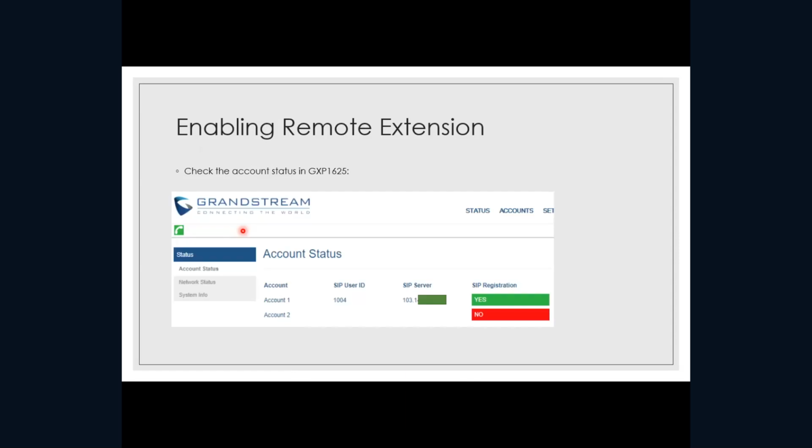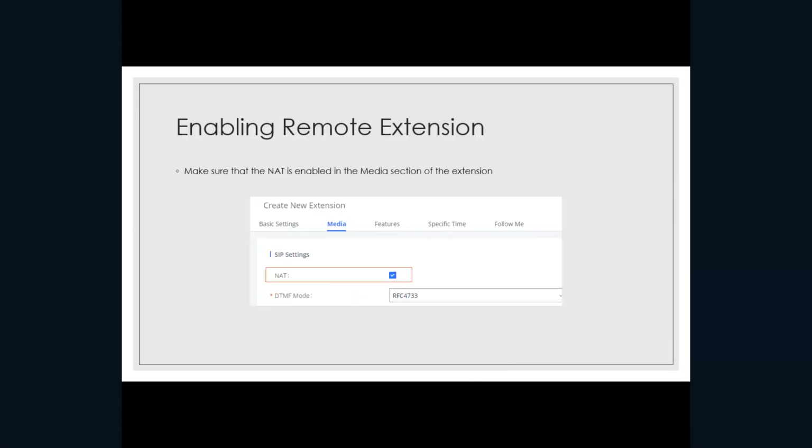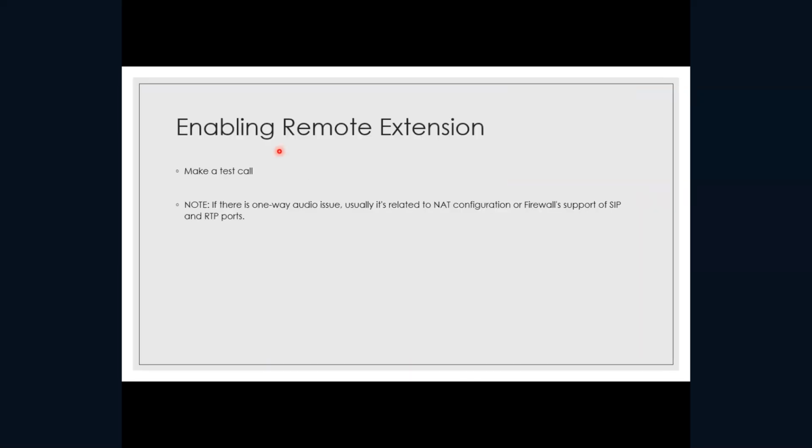After that, you just have to check the status from the PBX and from the phone. Just repeat these steps for other extensions that you want to create and try to make a test call. Let me just quickly show you what PBX we use for this one. Just one sec. Let me just access our PBX and I'll show you how it's done.